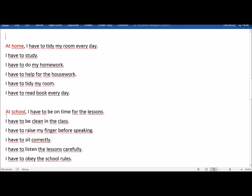And at school, I have to be on time for the lessons. I have to be clean in the class. I have to raise my finger before speaking. I have to sit correctly. I have to listen to the lessons carefully, and I have to obey the school rules. These are some examples for you. You can write your answers too.